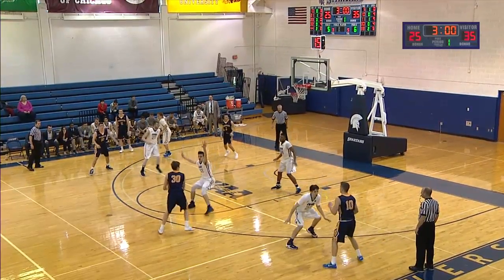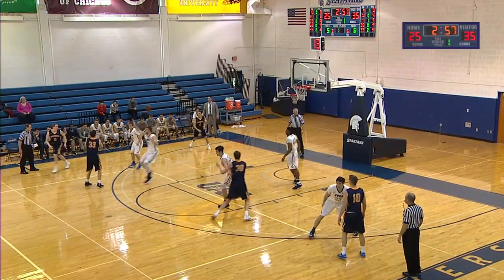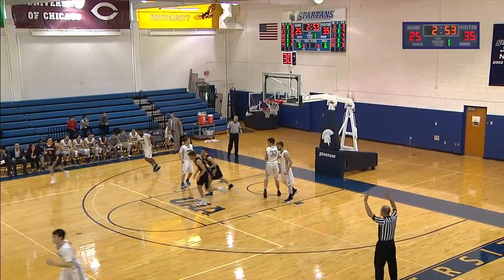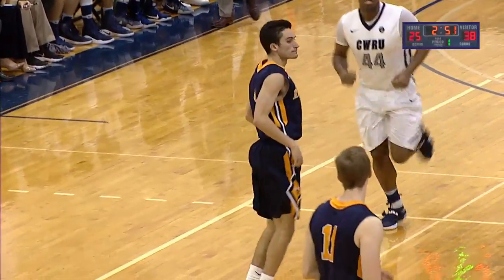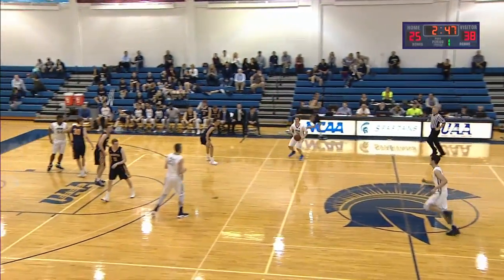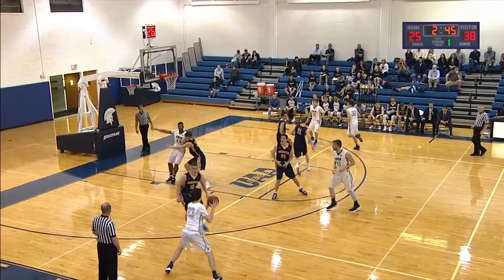Wittig off a couple of high screens. Clamage with it, thought about a three, goes to his teammate Wittig. He'll shoot the three and he'll make it. Good patient ball movement. They didn't get rattled. They just seem to make all of the right passes at all of the right times.